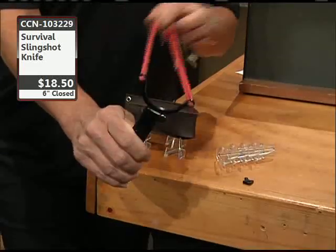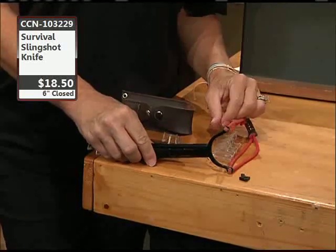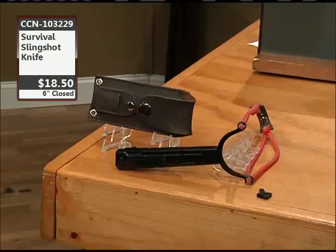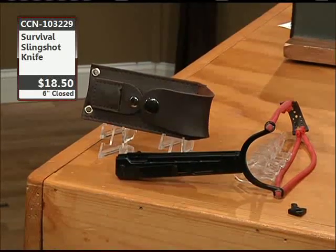We were using one of these outside a couple of days ago, and it was actually Jay, he was hitting the target too. He was doing a good job. So if Jay can do it, you guys can do it. $18.50.